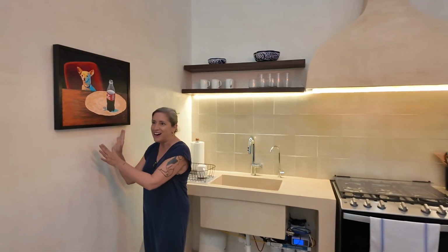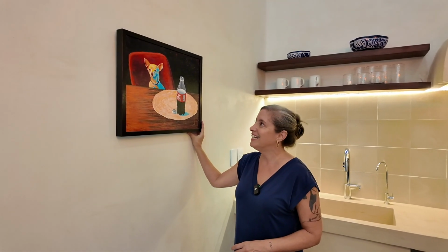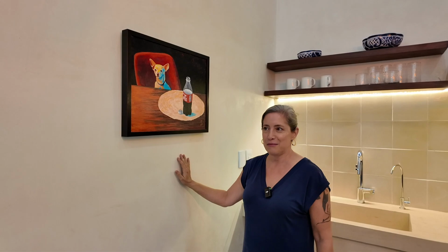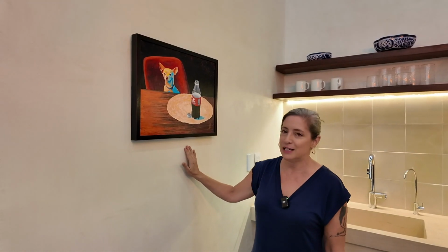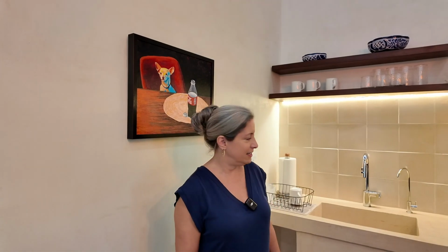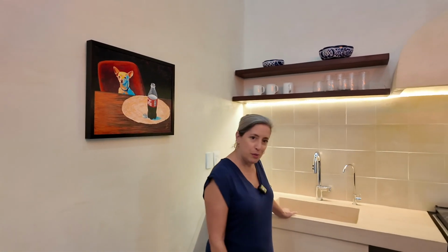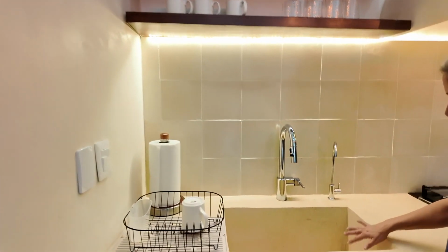I love my chihuahua. I found this at an art gallery in Portland, Oregon. I love this thing. I just walked in, I'm like, oh, come on. It wasn't very expensive, which made me happy. It had been on the gallery wall for like a day. So they were happy it was going to Mexico. My deep concrete sink, it's all one built in.